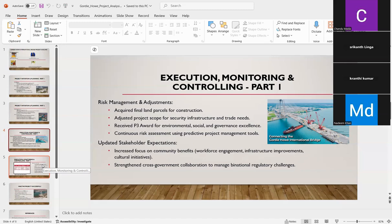The project team also worked hard to meet the community expectations. They focused more on creating local jobs and improving infrastructure. There was also better cooperation between the governments of the two countries involved, making sure that trade and security issues are aligned. They also did a lot of public outreach to keep the community informed and involved, which helped improve how people saw the project.